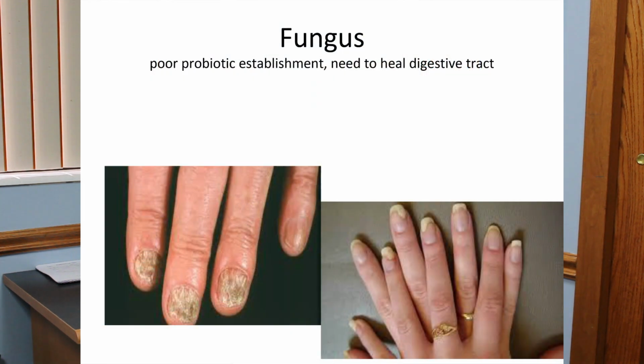And again, when we're looking at fungus in the fingernails, it's usually a big indication that the good bacteria, the probiotics, are not well established in your body. And so that's the first order of business, is we've got to get the good bacteria into your body. We talked about using different probiotics earlier, but the prebiotics are also important. You need to heal the digestive tract. You can try all kinds of things topically to help that fungal problem, but really the only way to deal with it adequately is from the inside out, and change the whole complexion and nature of the digestive tract.